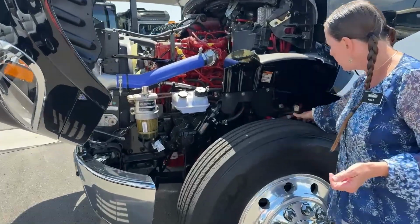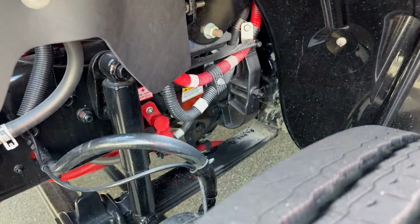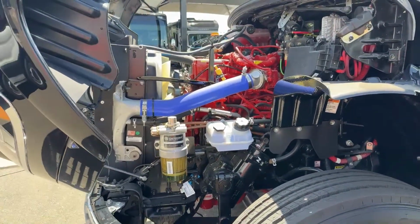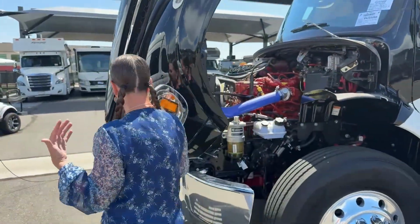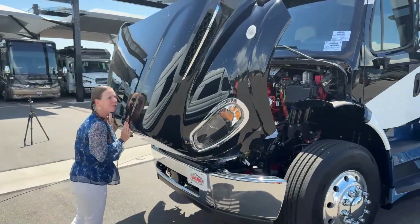And then over here, just so you can see, you've got your jump points for your chassis batteries. And again, just super easy, like your water separators right there. Very, very easy to service engine for those of you who want to do your own oil changes. That is not me. I don't care. We have a chassis shop here, folks.